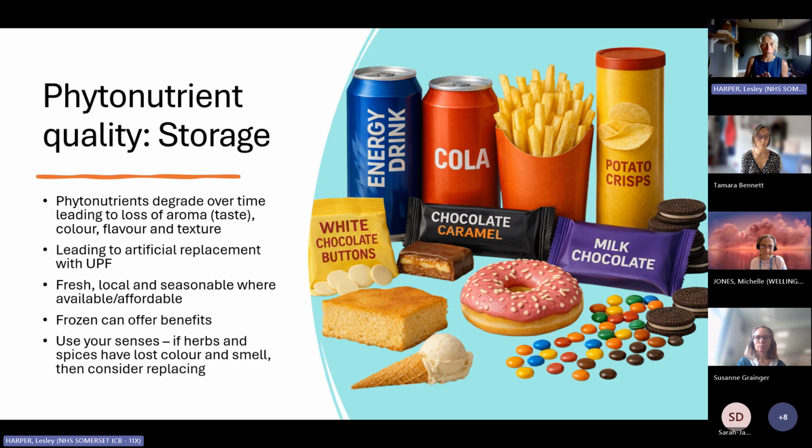And within our messaging, we're all about making things accessible, and frozen, tinned, dried can also offer a range of benefits to people. And remembering to use your senses to detect whether something's past its sell-by date.